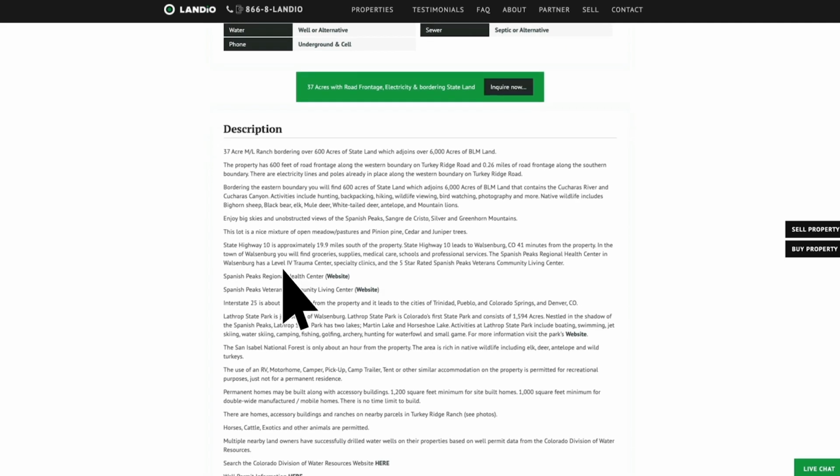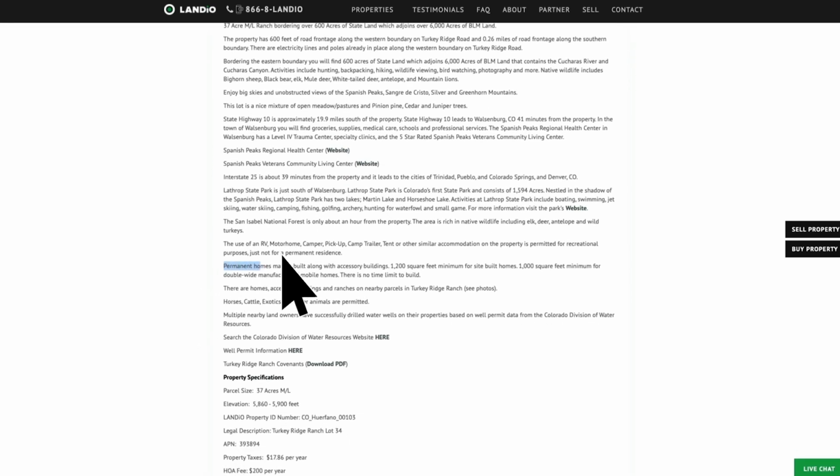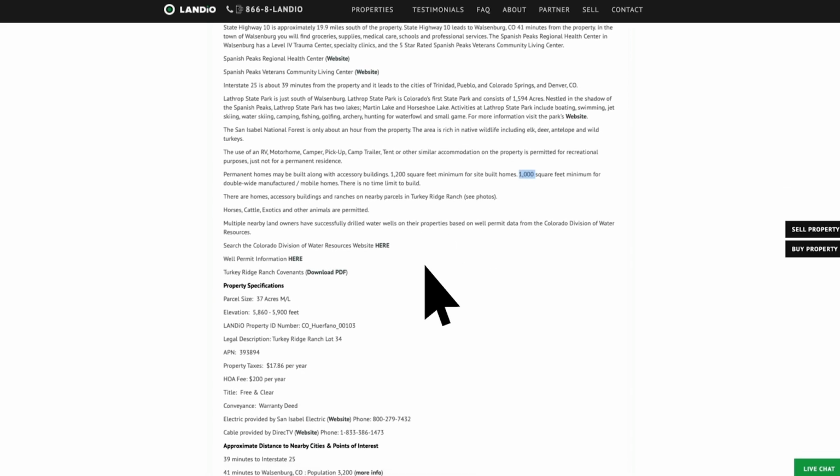We have a lot of additional information within the listing description. You can use the property recreationally, seasonally, or live there full time. If you're going to build a home, the minimum dwelling size is 1,200 square feet for site-built homes and 1,000 square feet for a double-wide manufactured or mobile home. Now these are minimums. 1,000 square feet is pretty small. You can do a much larger home if you like, but the minimum is just 1,000 square feet.